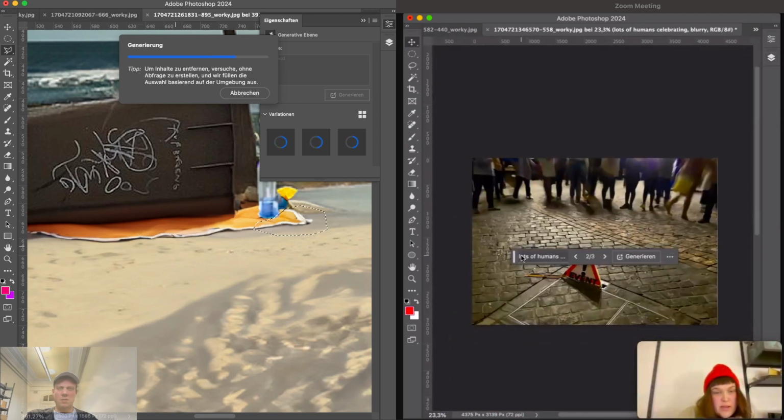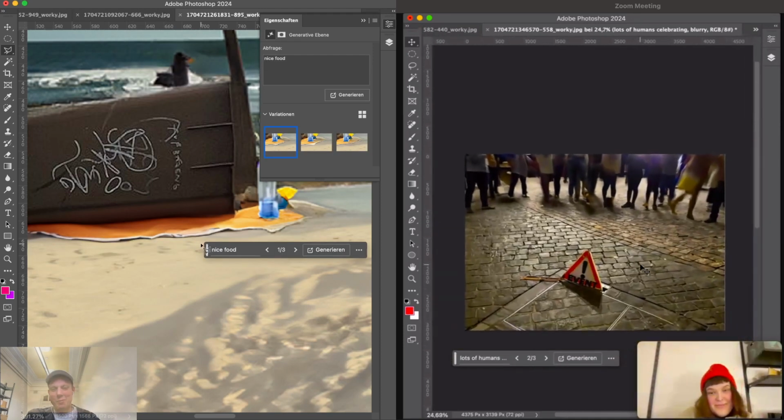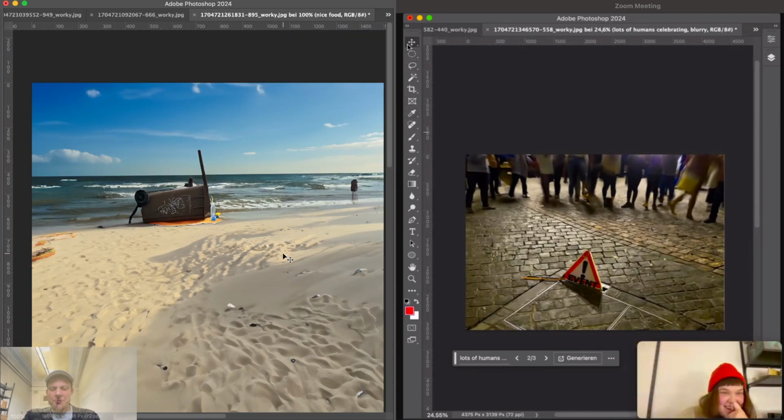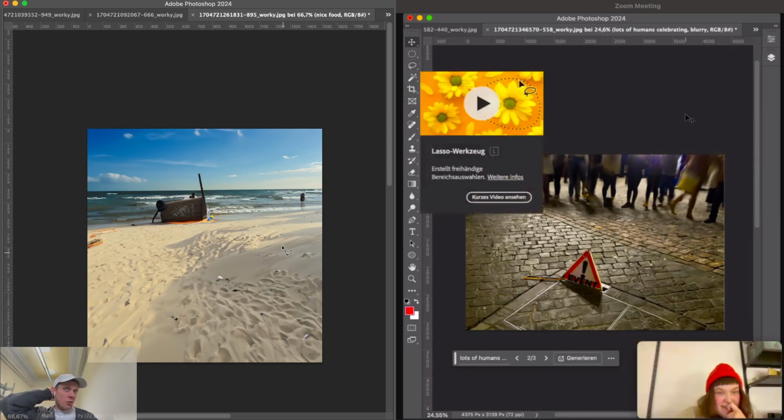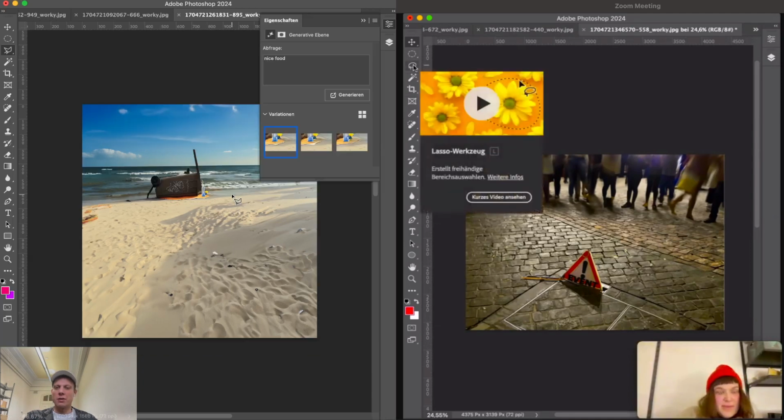Okay, so I think my event looks kind of boring. Boring event. Not happy with that one. Yeah, but don't be upset with yourself. It's Photoshop's fault. If it generates a boring event, it's just because Photoshop is extremely boring.